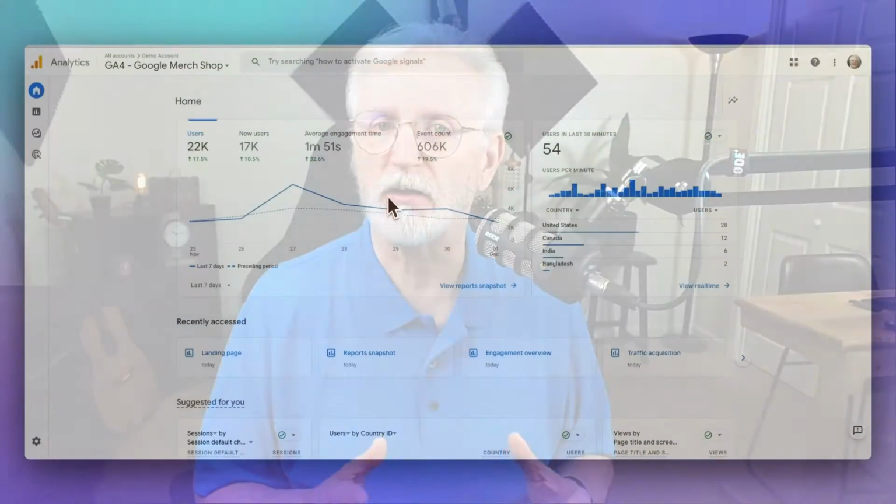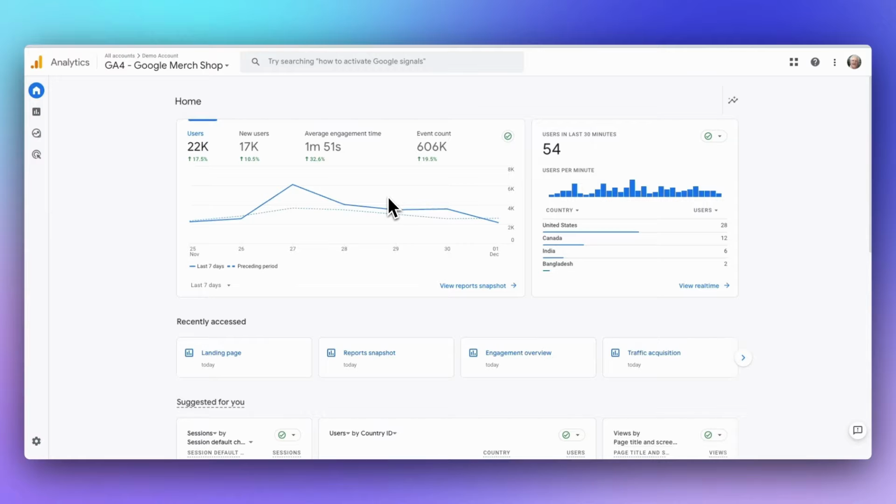Engagement time is a silent hero of SEO reports. It's like getting a map to the treasure chest of user behavior. Now, average engagement time is really a great indicator of whether your content is engaging and if it's bringing in the right kind of traffic.